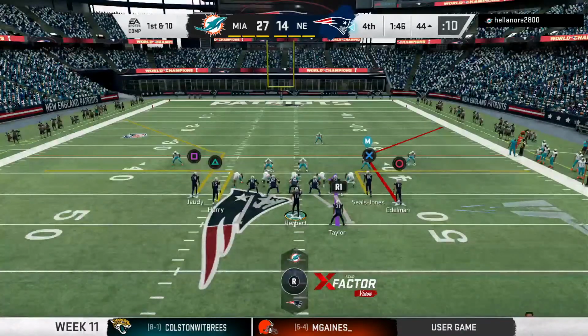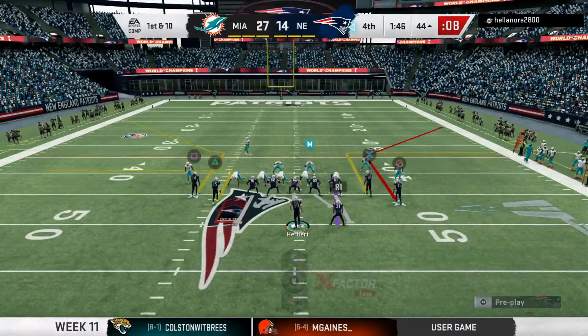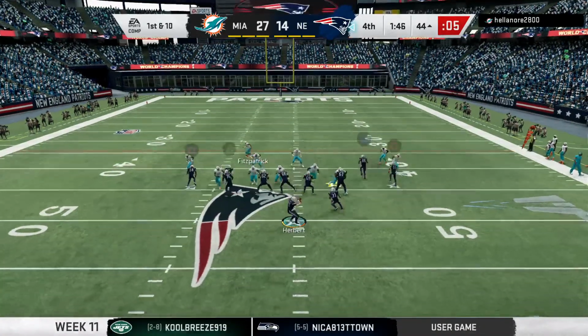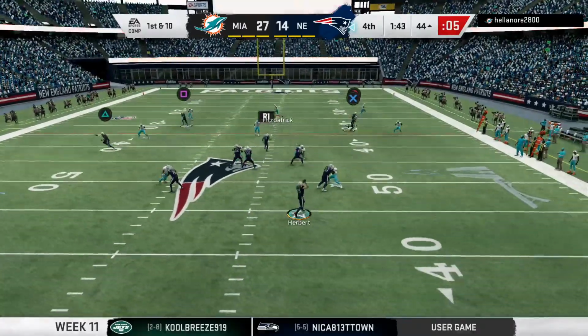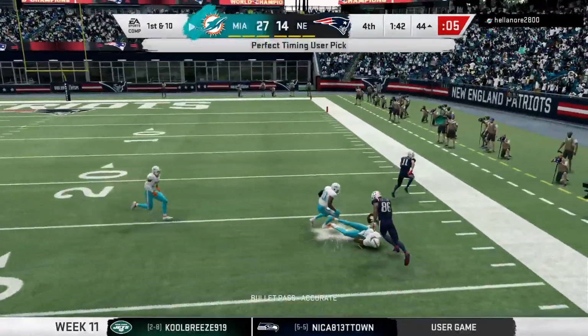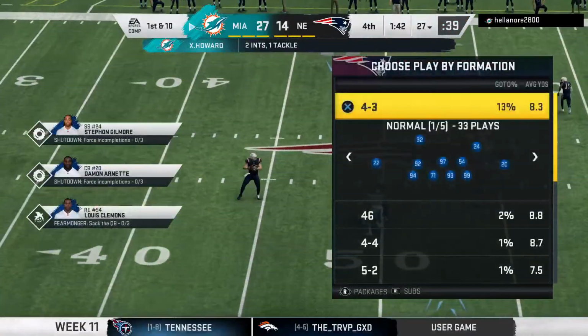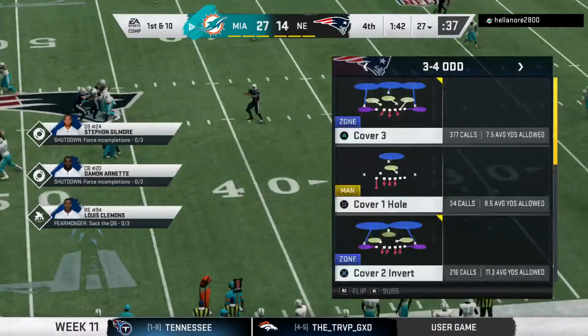So the big play gets him across midfield now for first and 10. Operating from the gun, Herbert. And this is intercepted, and that should do it. Picked up by Xavier Howard. He was looking for Edelman there.